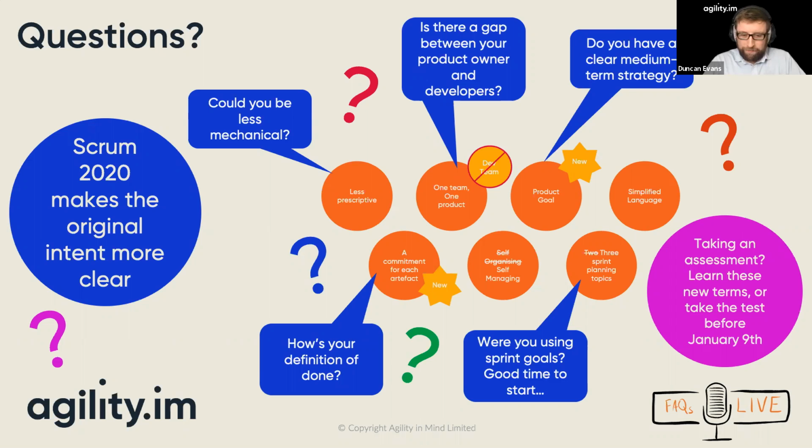Good. What about you, Paul? Yeah, I think there's lots of really small changes. I think the product goal is a substantial addition. But one of the things I do like is the removal of references to some of the complementary practices out of the guide. So whilst it's been strengthened to focus on the core concepts, it has removed some of those other references. It doesn't mean that those other things like burn down charts are bad. It just means more emphasis on those being optional extras, and the focus is really on the core of Scrum, that empirical process.